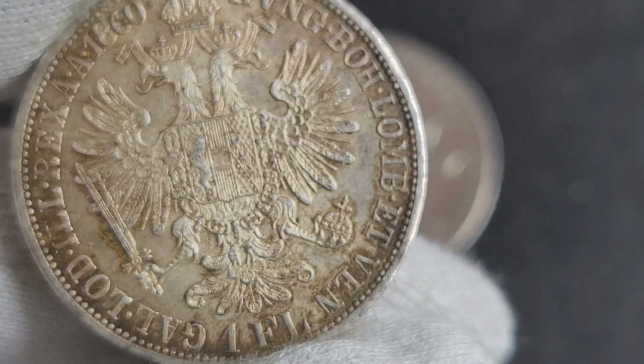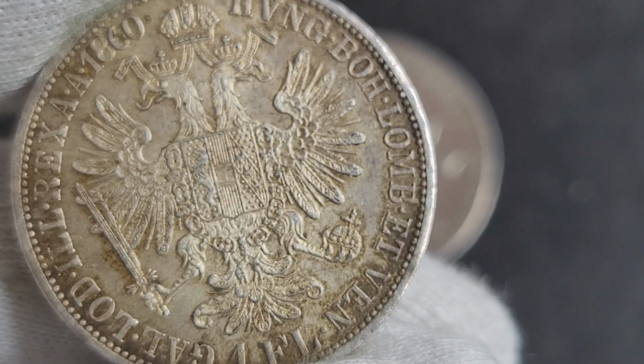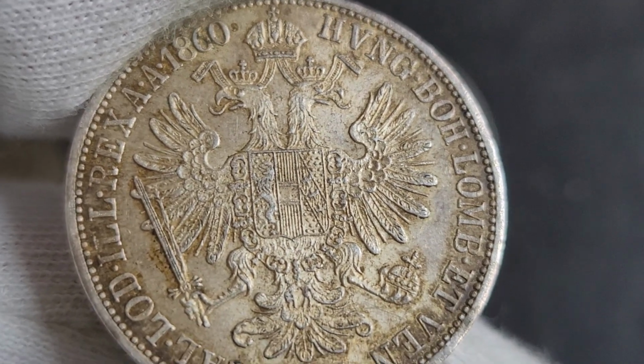The other 1860 coins have less than 2 million. But most of the other dates are pretty much low mint coins. So it'll be a lot more expensive than this one.